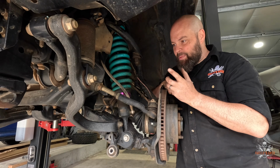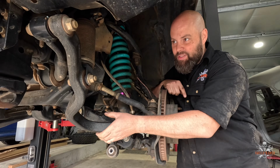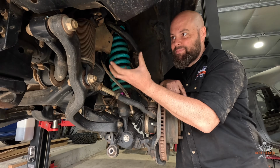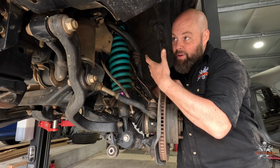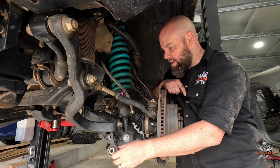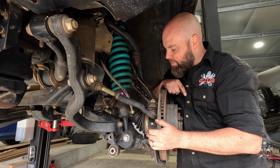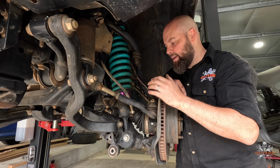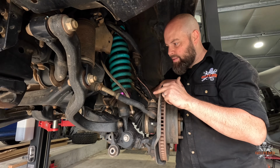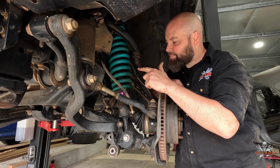So there's a couple of different ways, and the biggest thing, my concern was around the KDSS, because it just felt like there was so much tension still on it. So anyway, I've opened the relief valves, I've done everything. I've popped that sway bar out now. So anyway, it just doesn't feel right, but it's out now.